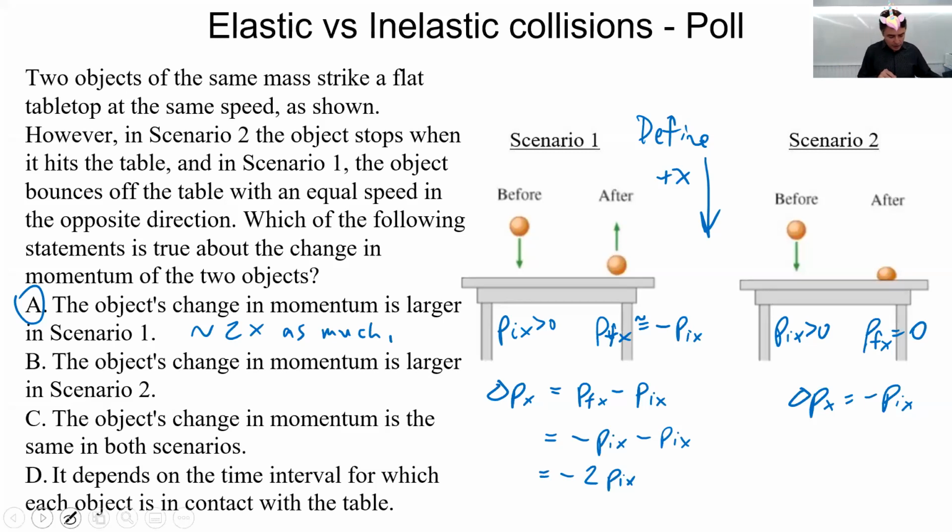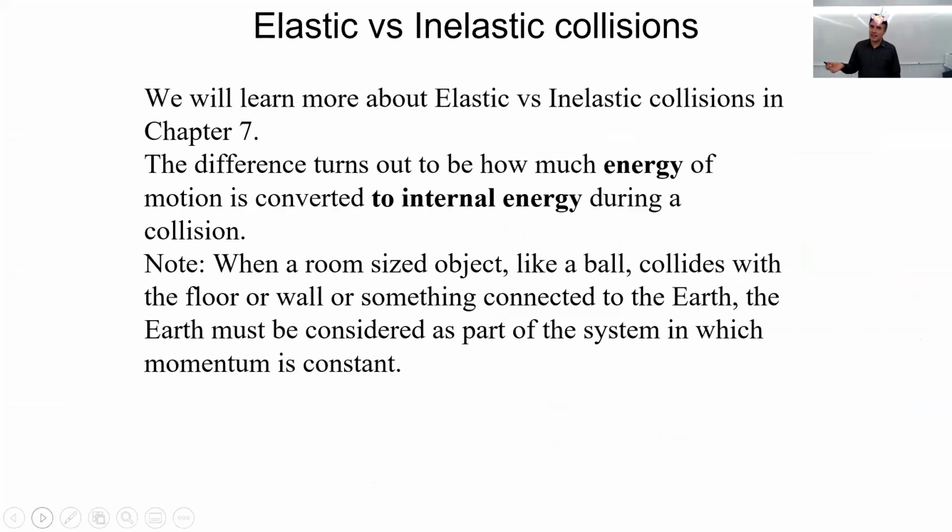So what we're getting into here is elastic versus inelastic collisions. We're going to learn more about this next week when we get into chapter 7. But I'll tell you right now that the difference between an elastic collision and an inelastic collision is actually how much energy is lost to thermal energy during the collision itself. So chapter 7 is all about energy and kinetic energy and thermal energy and how energy can be transferred back and forth between things. We haven't got there yet. It's not going to be on Tuesday's quiz.